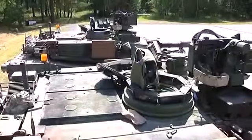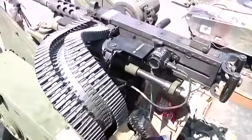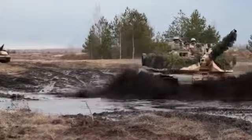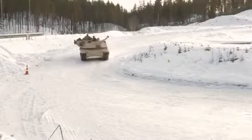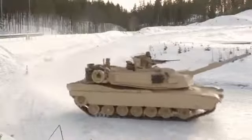It is also armed with a remotely operated weapon station armed with a 12.7mm heavy machine gun along with two 7.62mm machine guns. This main battle tank is powered by a Honeywell AGT 1500 gas turbine engine developing 1,500 horsepower and can run on different fuels such as diesel, jet fuel, and gasoline, although it does require more maintenance because of this.